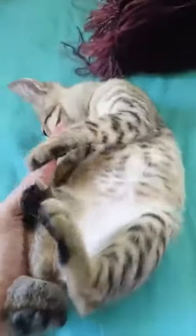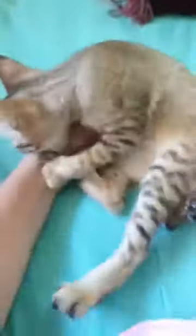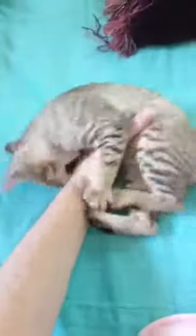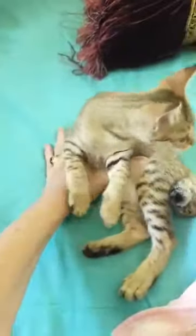But look at that tummy, look at those markings. We're wondering if she's got something to do with what's called an Aussie cat. Her markings are just incredible. And she's so cuddly and she's so warm. See how she's sort of playing with her teeth here? It's not hurting me.